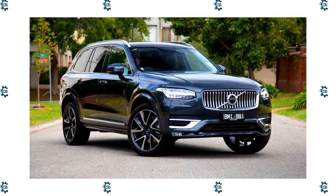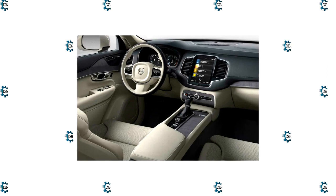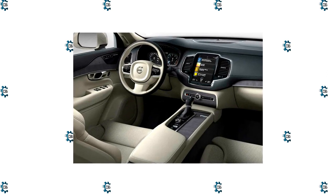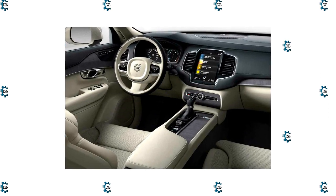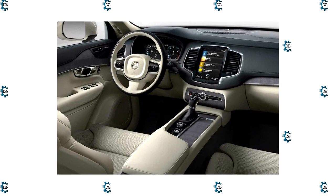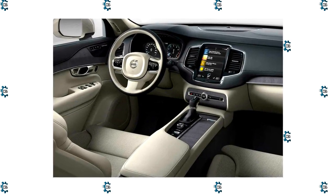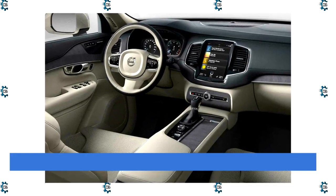The Volvo XC90 is a 7-seater vehicle that comes in 3 trim levels. The most popular style is the B6 Plus 7-passenger AWD, which starts at $64,495 and comes with a 2.0 L i4 SC and turbo engine and all-wheel drive. This XC90 is estimated to deliver 20 mpg in the city and 26 mpg on the highway.